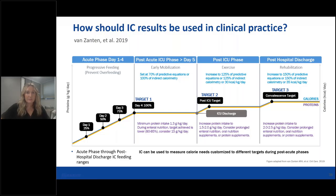And a target 1 is 1.3 grams of protein per kilo per day and 70% of calculated caloric targets, or 100% of targets when measured with indirect calorimetry. Target 2 should be met after ICU discharge. For target 2, calories are increased to 125% of predictive equations or indirect calorimetry, or 30 calories per kilo, and a protein prescription of 1.5 to 2 grams of protein per day.